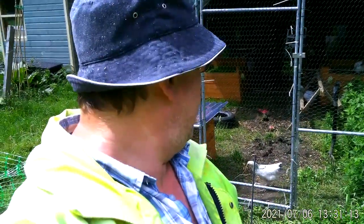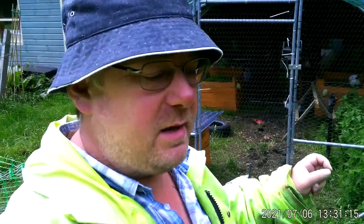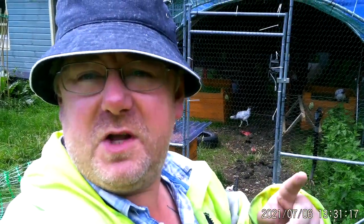Now today I'm going to be letting the chickens out. I'm going to show you a bit of that. I'm going to show you a few modifications I've done to the allotment. I've put a fence around the entire perimeter, and anyway, let's quickly show you what I've been doing.